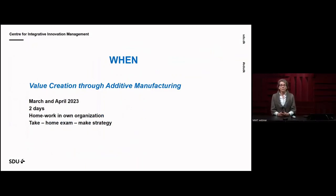Value creation through additive manufacturing will take place in March and April 2023 for the first time. It will be repeated later on, of course, but that will be our first time. It's 2 days, 2 single days. There will be some homework between these 2 days where you can actually test some of these tools in your own organization. At least start thinking about it. There will be at the end a take-home exam and how to develop a strategy for using or increasing the use of additive manufacturing.